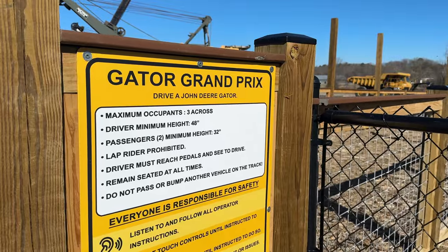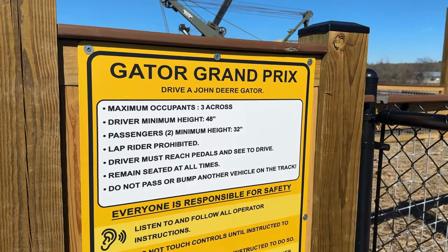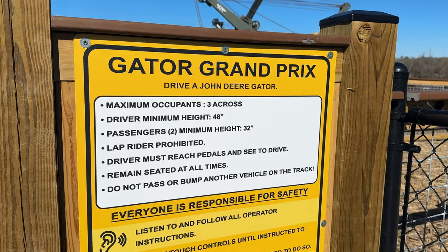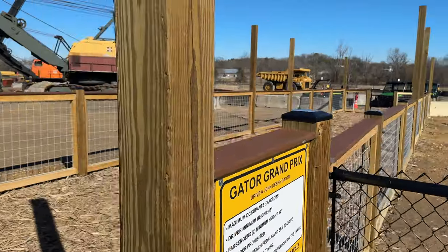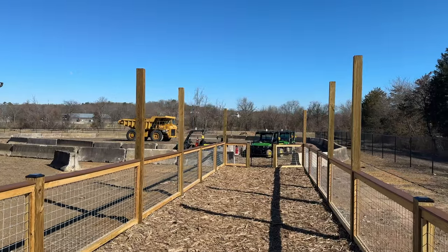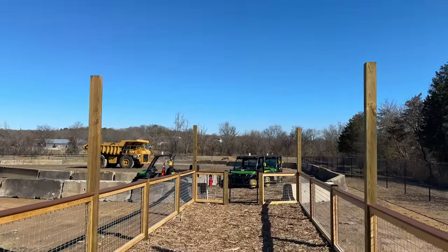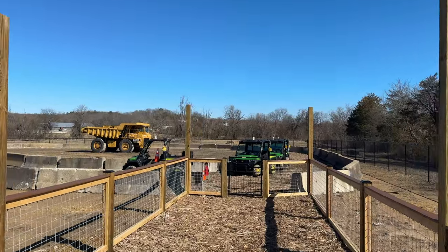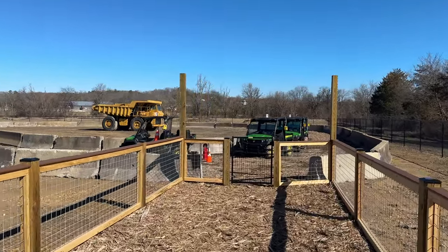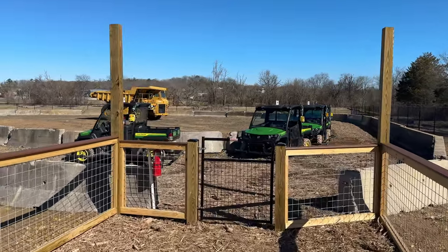Okay, so this is complete over here to the right. Tell me a little bit about the height and weight requirements of the Gator Grand Prix. So to be able to drive it yourself, about 48 inches, to be able to reach the pedals and see over the steering wheel, ride about 32 inches. And they are John Deere Gators. They do go around a track with mulch. And there are some mud pits you kind of got to go through, as you can see on the tires of the Gators that are a little bit muddy from all the testing.